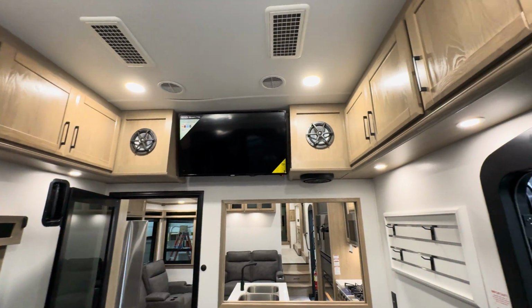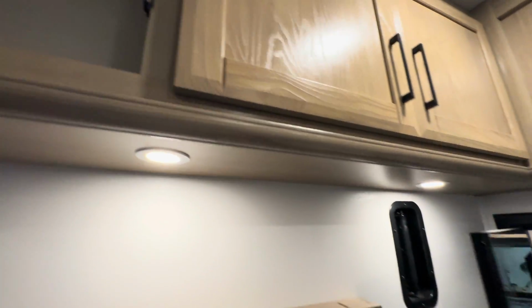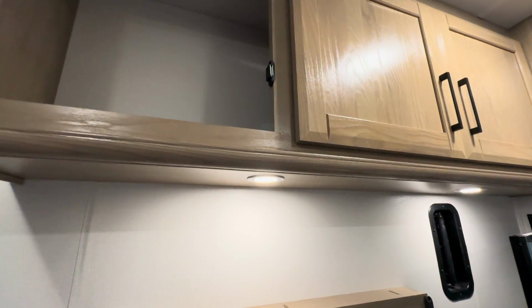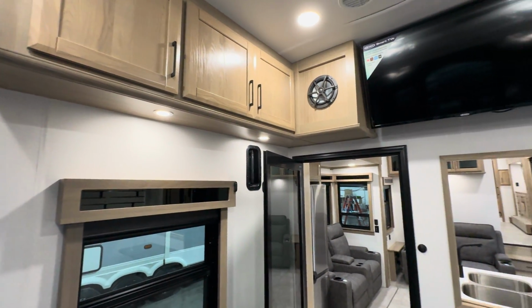Overhead cabinetry is going to be real wood, as opposed to that particle board that you might get in something a little bit less expensive. Now, this is a very tall area. I'm 6 feet tall, reaching up there, so you're definitely going to want to put your stowaway items, maybe like helmets and things like that.